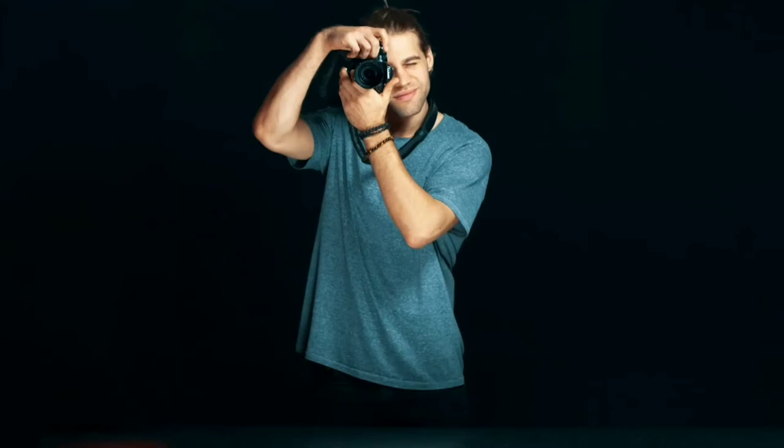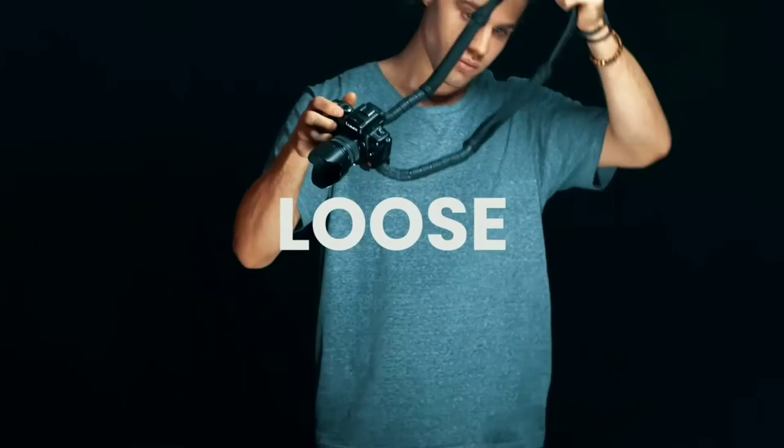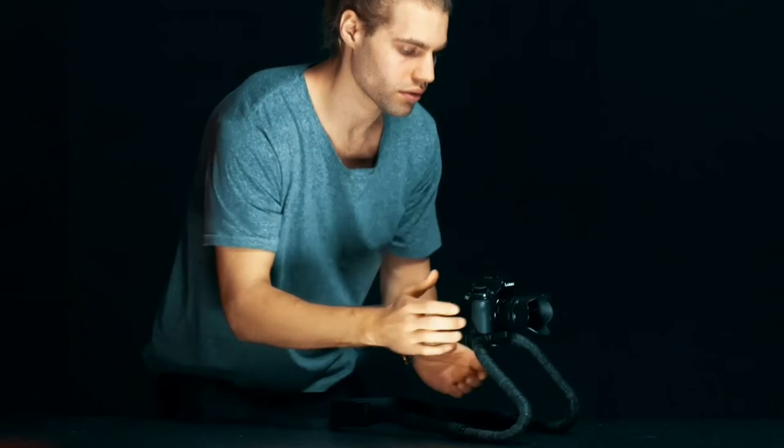There are three different settings. The semi-state allows you to manually shape the strap, the stiff state locks it into position, and the loose state makes it easy to carry. The length is easily adjustable, so you can switch between neck and sling style in no time. The Condo Strap can turn into a tripod anywhere, enabling long exposures and steady shots. Or turn it into a handheld rig and take your videos to the next level.